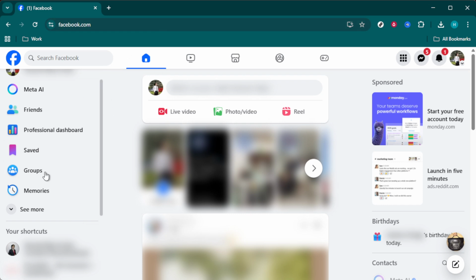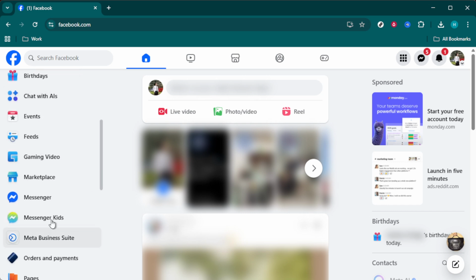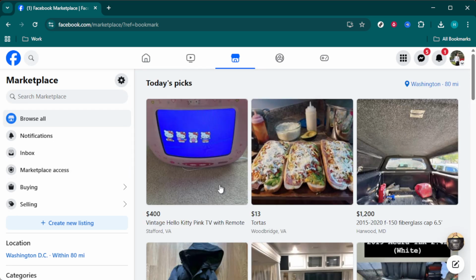Next, look over to the left side of your screen. You'll see a menu with various options. Scroll down a bit and click on the See More option. This step expands the menu and reveals additional Facebook features that you might not have noticed before. Among these features is the Marketplace. Now that the Marketplace is visible, go ahead and click on it.